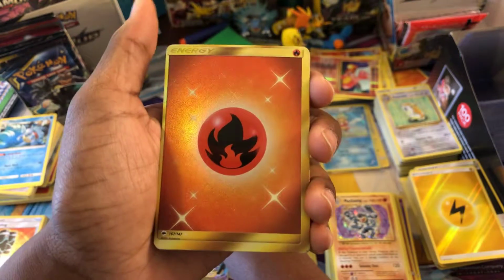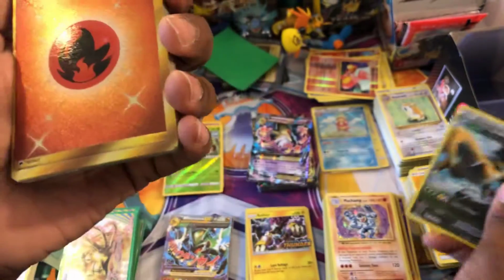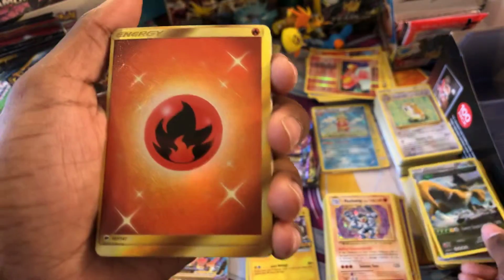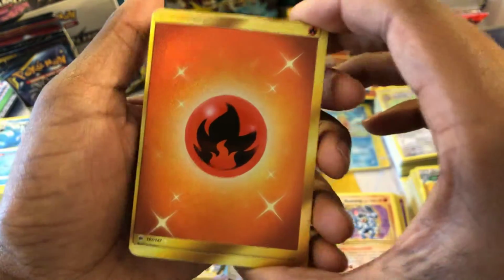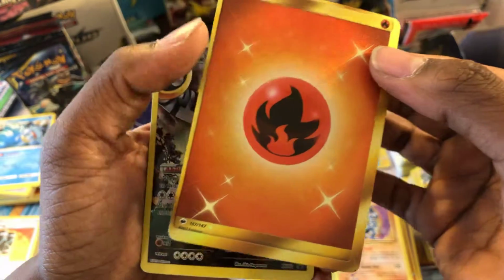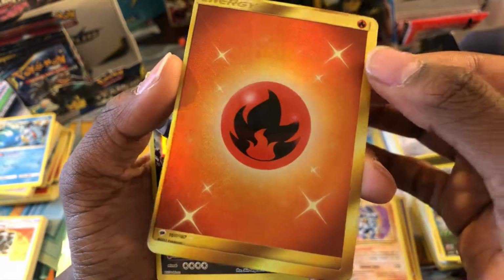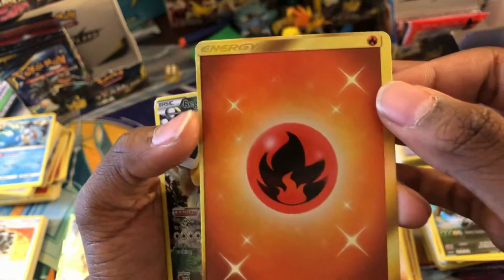Now, it is very off-centered, as you can see. But I saw this, and I was like, oh, I have to get this, because this looks so dope. You can see that this border is way thinner than this one, and same thing with the top to the bottom.